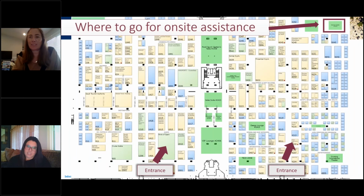Where to go on site for assistance. So this is what I was just mentioning, at the entrance, the back right-hand corner. That is that green box with the maroon around it. That is the Freeman Service Center. So just make sure that you know where to go. You're not walking to the other side, back right-hand corner.